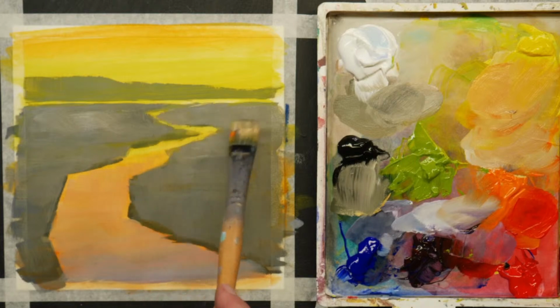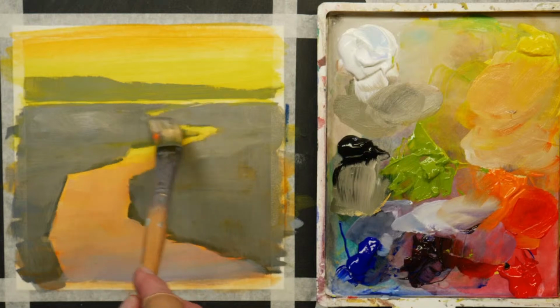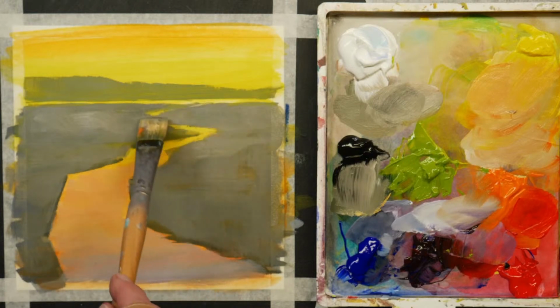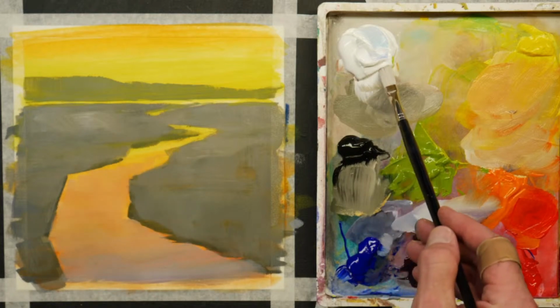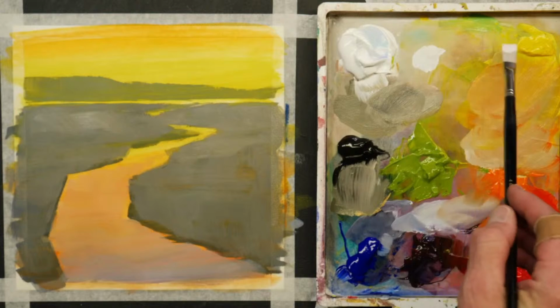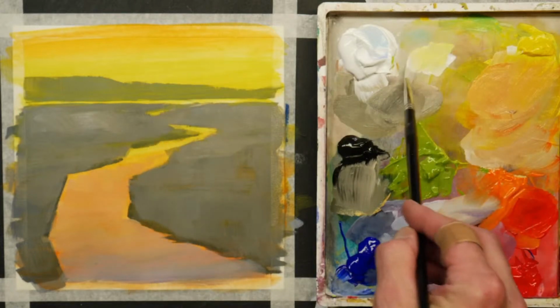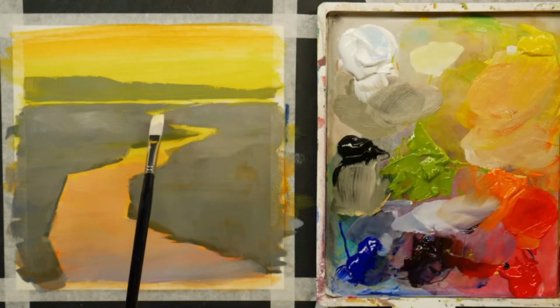Thinking about this shape, I guess I don't love that shape too much in here. Maybe I want to hide some of that. So I don't mean to throw you off at all, but you're in charge of your own painting, and if there's something in your painting that you don't love, you always have the right to make an adjustment.